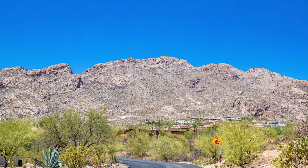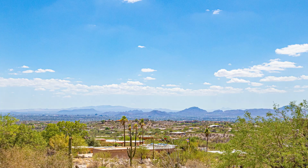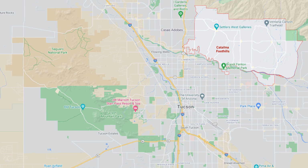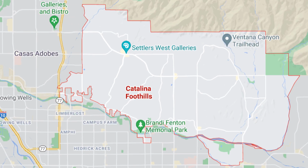If you love gorgeous mountain views, shopping, restaurants, unique and beautiful architecture, top-rated schools, and fun street names, then Catalina Foothills on Tucson, Arizona's north side might be the place for you.